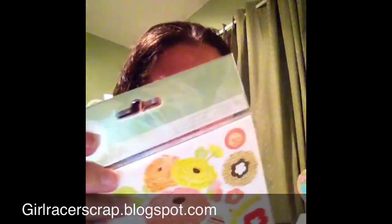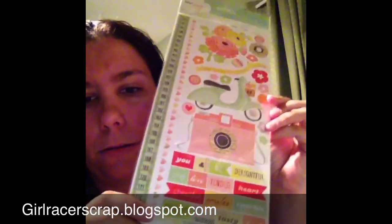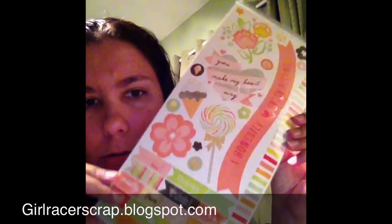I also got this one. I actually got it at the store. It's the Dear Lizzie. I hadn't bought any of the Dear Lizzie Neapolitan, but they got me with the scooter and the camera, so I had to have it. I like the border too. Alright. I also got some more from the Dear Lizzie Neapolitan. I know it's all old, everybody's seen it, but you never know when somebody hasn't seen it. Of course, scooter, camera, plus Polaroid is a win-win for me.